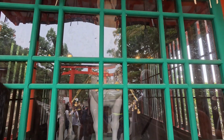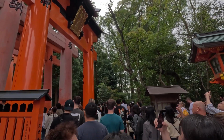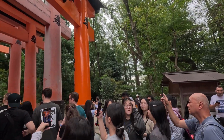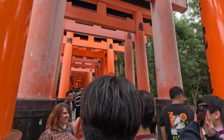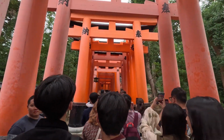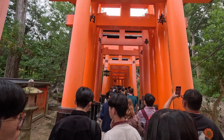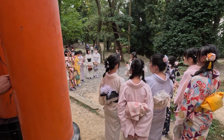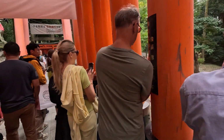Interesting looking horse with some gold ornament. This is really cool. We're heading into the forest, but we have this awesome looking archway. We have a bunch of girls in kimonos over here. Very traditional in Kyoto.